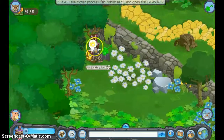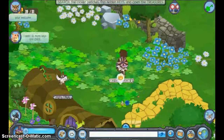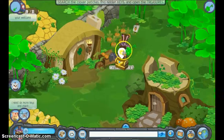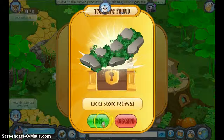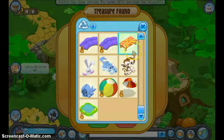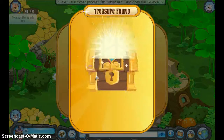Rare or non-rare? Rare. Everyone's been getting it. Long or short? Everyone who left my adventure got one. Long or short? Long. Lucky duck. Oh, lucky stone pathway. Lucky animal, I meant. Please, don't. Okay, finally, it's working. Don't! Oh my God, yeah.